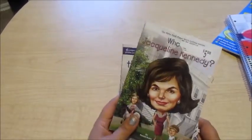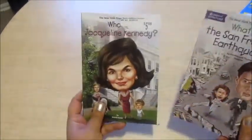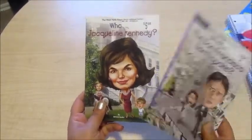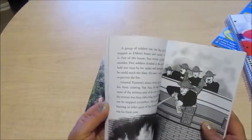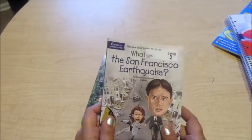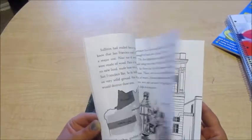And then these 2 books are Who Was Jacqueline Kennedy and What Is the San Francisco Earthquake. These books were $5.08 apiece, and the other one was $8.48 for all 4 stories. This little series, same as If You Lived, is actually great because it's a great informational book that shortens down what was going on, but enough that his age and older can read these. So I got this one, and I got Jacqueline Kennedy.